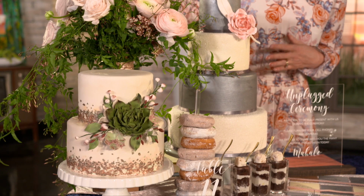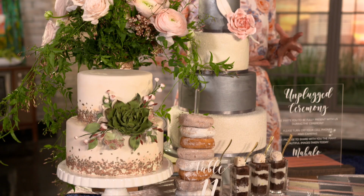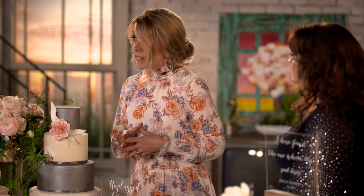The one up in the front has a succulent. Succulents are very, very popular now. A lot of the brides are giving them out as favors. It's a very easy plant that you don't have to really take care of, but it's a nice keepsake for the wedding.